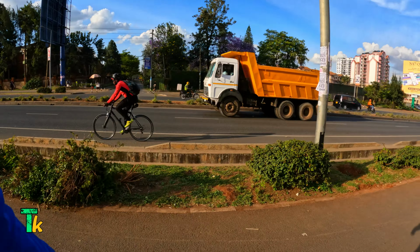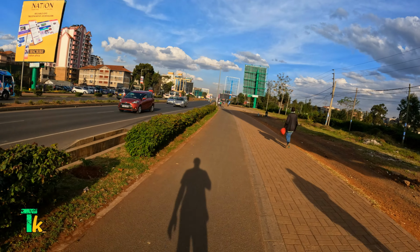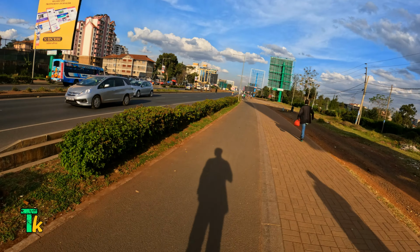This is Ngong Road. Super busy day here. People are running, others are rushing home. Yeah, the traffic is flowing with time. Nice views.